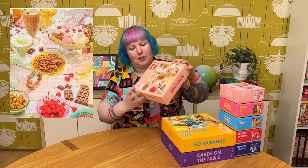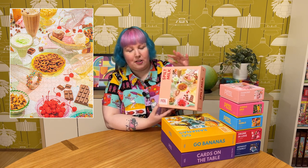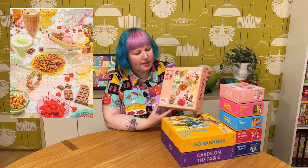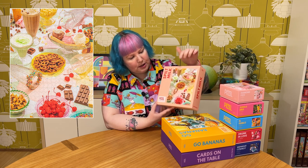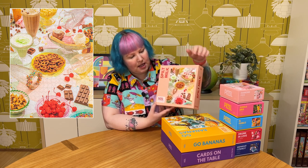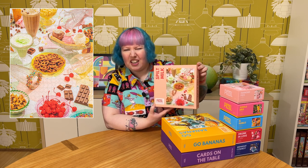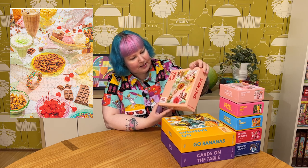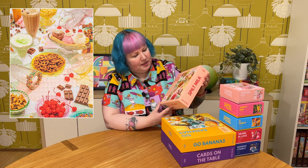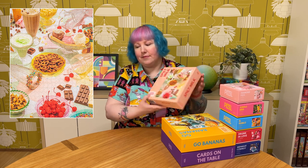This 500 piece one is called Spilt Milk, and it's quite a pretty image, but really fun. It kind of makes you think you're in a milk bar or at a kid's party or something. We've got lots of milkshakes, ice cream sundaes, sprinkles, lots of milkshake glasses, chocolate, cherries, sort of things you'd put on top of ice cream, like ice cream toppings, pretzels, chocolate buds, things like that. So a really fun one and a little bit retro feeling, a bit quirky. I think this one looks like a lot of fun to do.